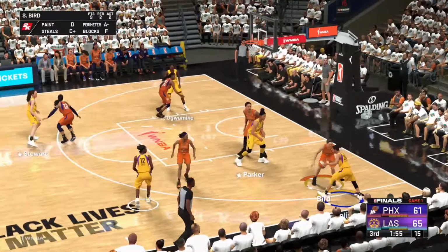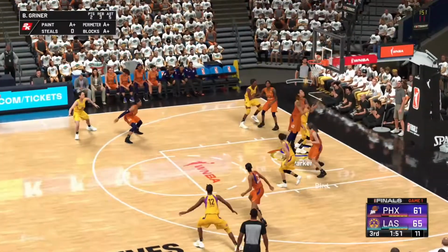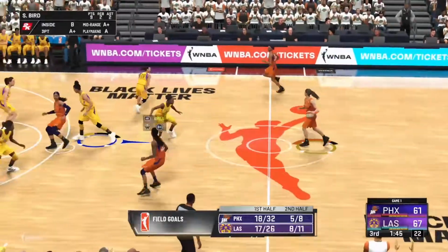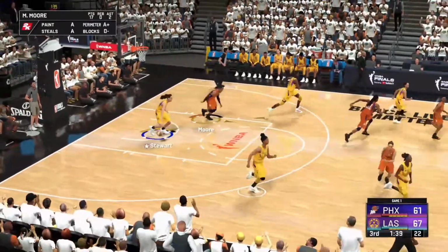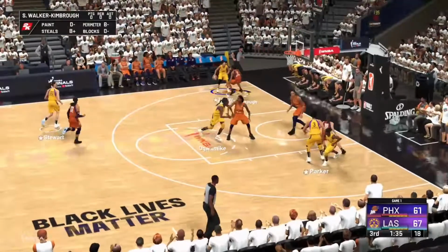Pass to Tolliver. To the inside. Parker lays it up and banks it in. Well, that's good D, but Parker is just better offensively. Must be so frustrating trying to stop her at all. Bird no good. It's very dangerous to leave her open like that. Lucky break for the D that she missed it.